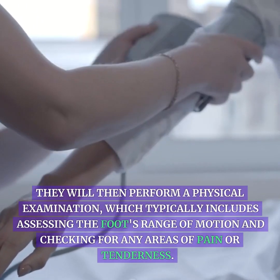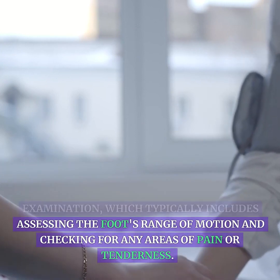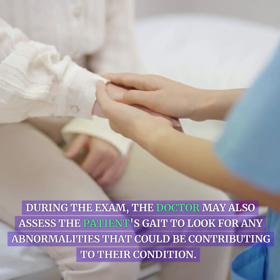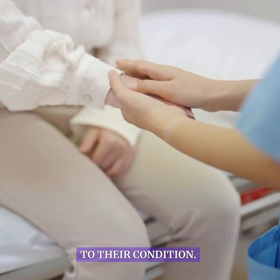They will then perform a physical examination, which typically includes assessing the foot's range of motion and checking for any areas of pain or tenderness. During the exam, the doctor may also assess the patient's gait to look for any abnormalities that could be contributing to their condition.